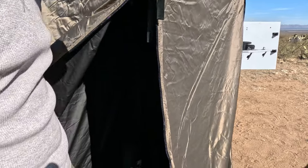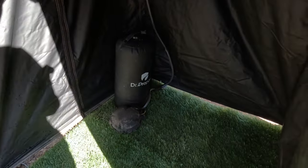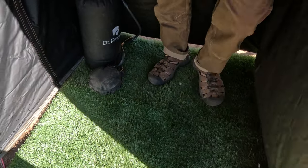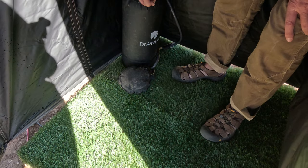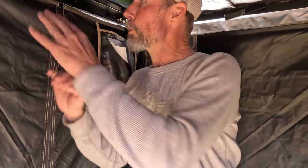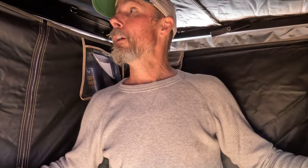So you can see on the ground, we got this super plush putting green turf that we carry with us. Right now we're using the Dr. Prepare shower bag. We got it all pressurized. That thing is super awesome. And in here, it's all blacked out, so no silhouettes. We could turn on the LED light strip, which is right here if we wanted to. Even at nighttime, with lights on in here, no one can see silhouettes of anybody showering or using this for anything else. So we're loving it. And now it's time to do our first shower in it and see how awesome it really is.